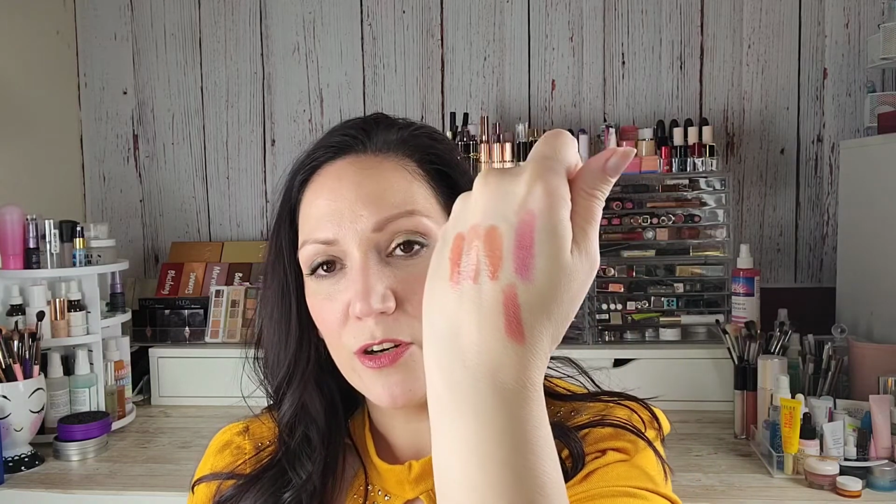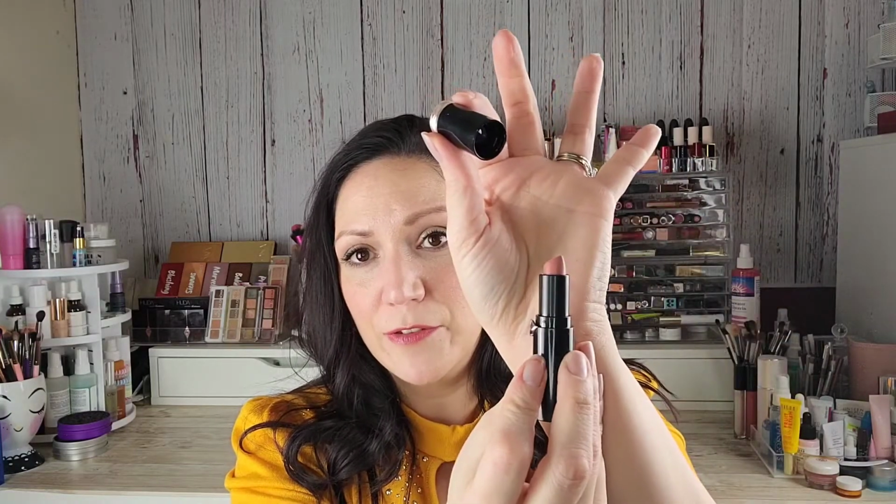So there's Bare It All. These wear so beautifully. They do not make your lips look dry at all. I just love these. I will say what I don't like about them, kind of a fault, is they don't go down any further than this. And so you have to be really conscientious when putting on and taking off the cap. But other than that, they are beautiful.